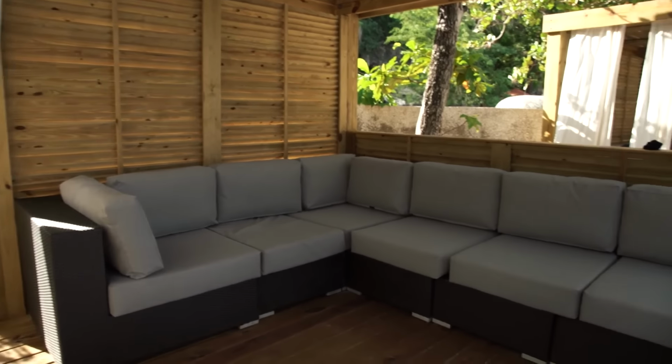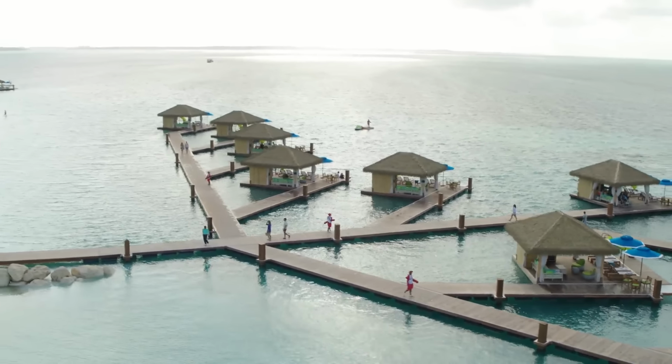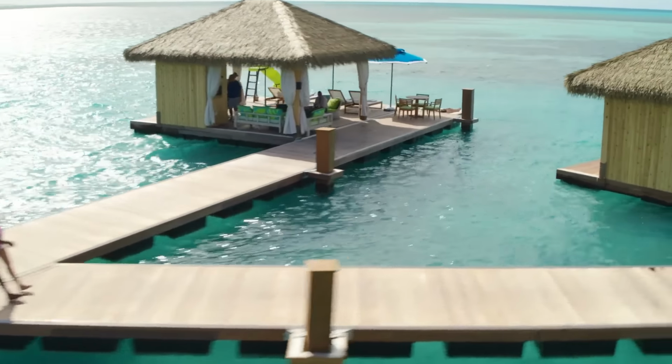Yeah, it ain't cheap. In a lot of cases, the price of a cabana can really run the gamut from anywhere from $400 or $500 to even $1,000 or more. In fact, the floating cabanas at Perfect Day, Coco Cay, and the Coco Beach Club, man, those things go up to almost $2,000. That's a lot of money.